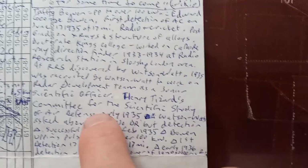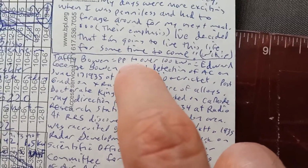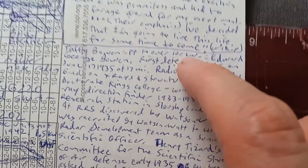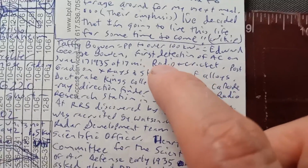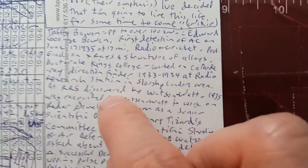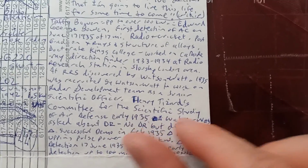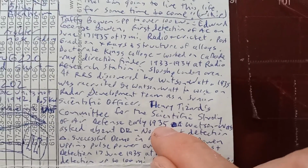And there were these three people. This Taffy Bowen was the guy who was given this little radar and worked on it, and he came up with going from 3 kilowatts to 100 kilowatts, which was a big breakthrough. It upped the range from 17 miles to about 100 miles. And there was the development of this research station for radar, this radar development team. Harry Tizard was a big name in this scientific study of air defense, early 1935. So this was all developing before Pearl Harbor, which was 1941, I think.